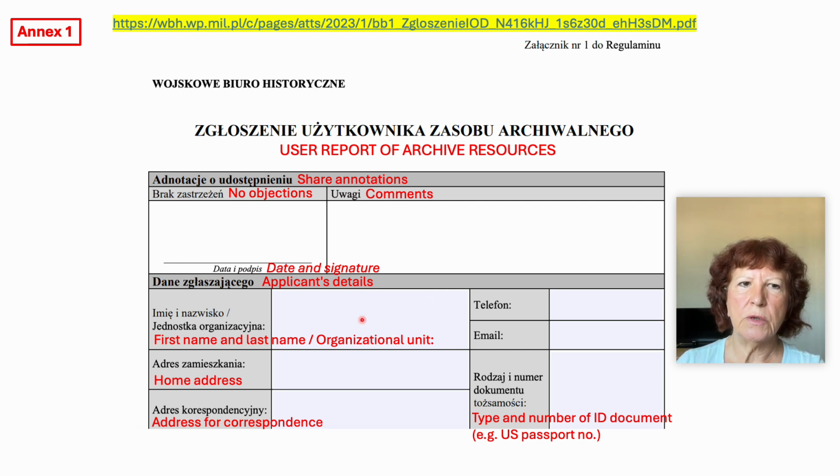So what they want to know is all about the applicant's details. It's not too taxing. They want to know your first and last name, your home address, your correspondence address if that's different, telephone number, email, and they also want to have some kind of identification record. So I provided my US passport number, but you get the picture that some kind of ID is required in order to use this database.